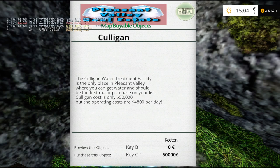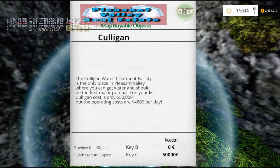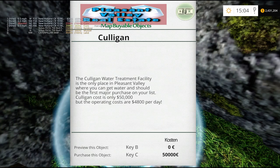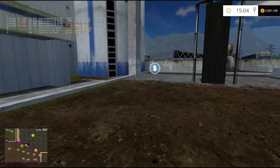Colgan Water Treatment Facility is the only place in Pleasant Valley where you can get water, and you should make it the first purchase on your list. Colgan costs only $50,000. We could have bought that a long time ago. But the operating costs are $4,800 a day. Ouch. So buy that. And then buy that. You've got to keep going. Buy that next one. That's the water towers, I do believe.